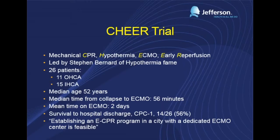This is the CHEER trial. So this is Stephen Bernard's group over in Melbourne, same guy who did one of the first hypothermia trials. And they got a lot of experience, the medical critical care doctors, with cannulation for ECMO during the swine flu epidemic. And they sort of led their charge for ECPR. So mechanical CPR, hypothermia, ECMO, and early reperfusion.